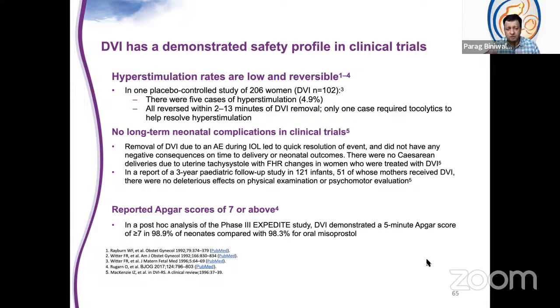In our own practice, in one of the patients, we did have hyperstimulation, and she went into precipitate labor. After insertion of the insert, she started getting contractions, and to our utter surprise, she delivered within the next 2 hours from a Bishop score which was extremely unfavorable. Luckily, the mother and the baby did not have any challenges. Now, whenever we are applying any system for induction of labor, we are always concerned about neonatal complications. There are quite a few studies which talk about its safety as far as the neonates are concerned, and the reported Apgar scores were 7 or above.